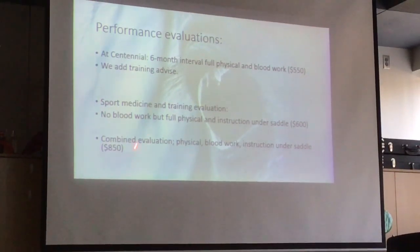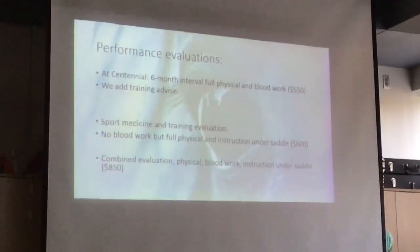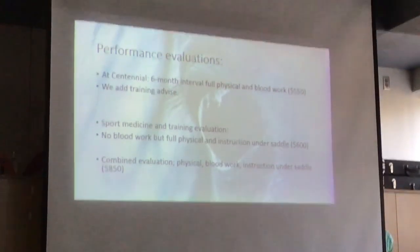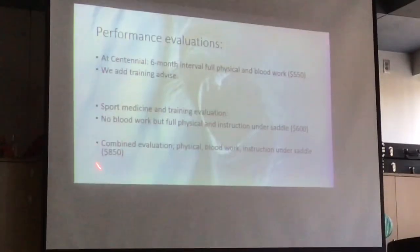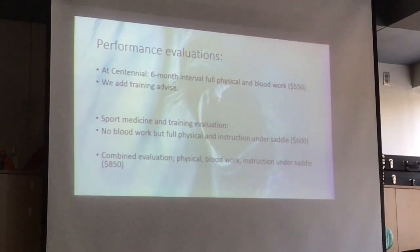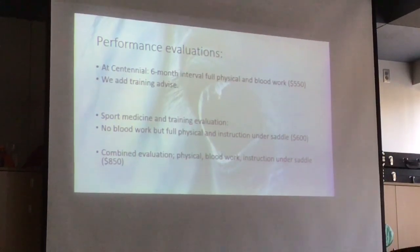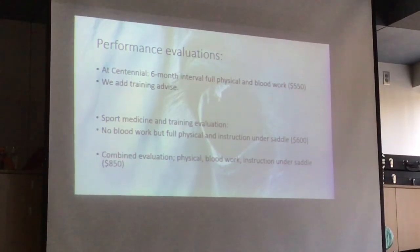And then for the real addicts, we have a combined evaluation where we do that and do all the blood work. And again, sure, it's a lot of money, but think about how you're spending on weight machines, ladies coming with snakes on your horse, supplements. This is a much better way of spending it.